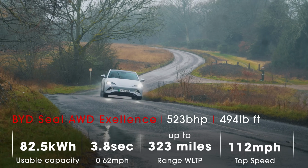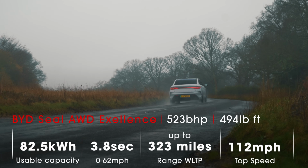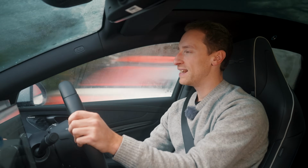And as with all very quick electric cars, the way that it delivers its pace off the line is truly rapid and brutal, and it is funny. But do you really need to go that quickly?